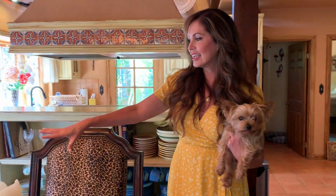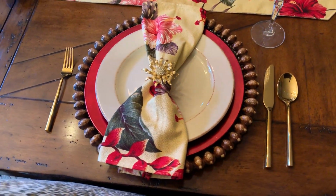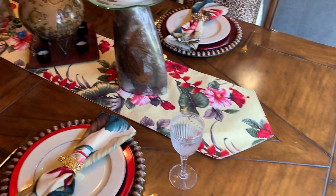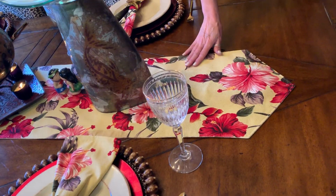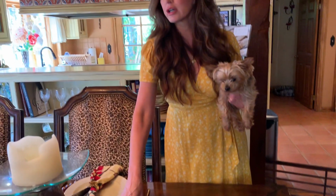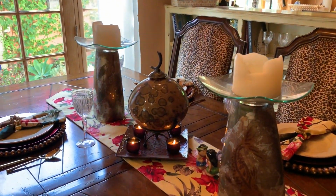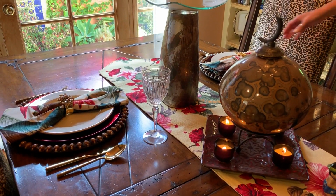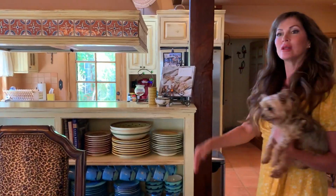So as you can see, this tablescape has got kind of a vintage Hawaiian feel because I got these linens from a trip I made recently to Maui. And this vintage fabric is from the 40s, and a local artisan had made them into table runners and into these really beautiful napkins. And because I enjoyed my time in Hawaii so much, I wanted to make a jewelry for your tablescape that kind of reflects my Hawaii experience in Maui. So anyway, that's my dining room.